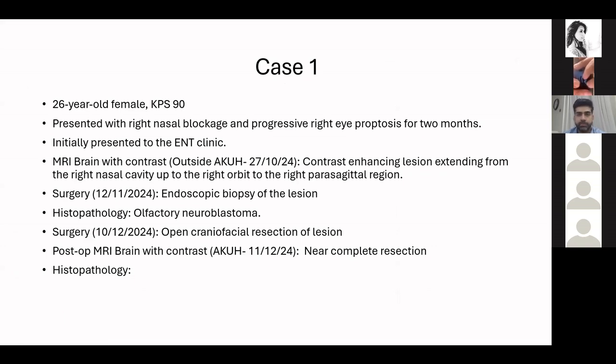So this is about a 26-year-old female with KPS 90. She presented to us with right nasal blockage and progressive right eye proptosis for 2 months. She initially presented to the ENT clinic. The ENT surgeons got her MRI brain with contrast.